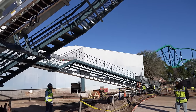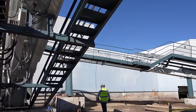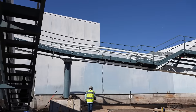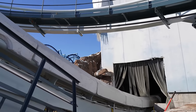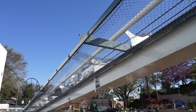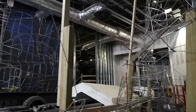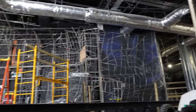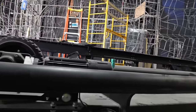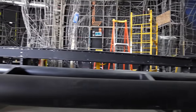Now we're going to start to make our way inside of the building, just on the other side of launch. Hopefully we'll be able to see some of the scenic work that's happening, and also see some more of the track inside of the building. And this is where the track turns and makes its way back into the building. Oh yeah, we got a lot of rock work that's going in here, and we are right up against this track, and it definitely is like a little dark ride inside of here.